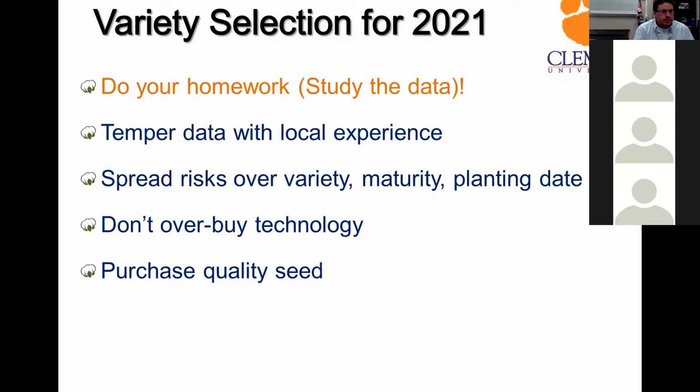And if you have varieties that are high yielding that seem to be stable over a lot of different environments, you've got a pretty good chance of doing that. One thing I don't think we do a good enough job of is spreading our risk over variety, maturity, and planting date. We kind of put all our eggs in one basket. We like a lot of late maturing varieties, and we plant them all at one time, and we try to harvest them all at one time. But I think we could do a better job there of spreading out our crop.